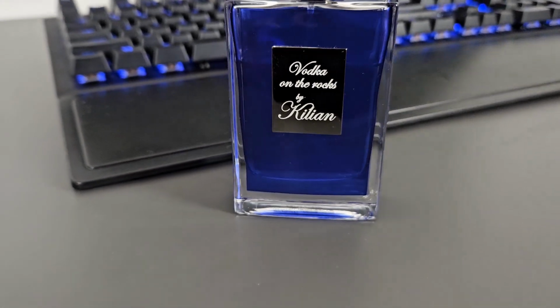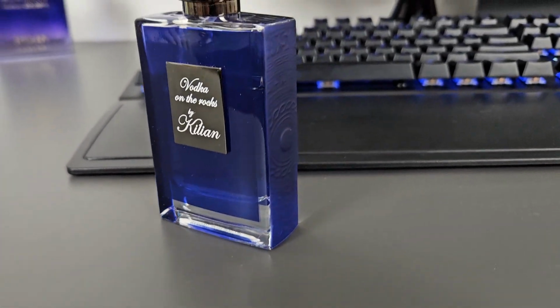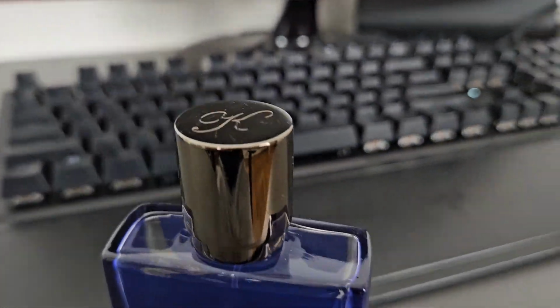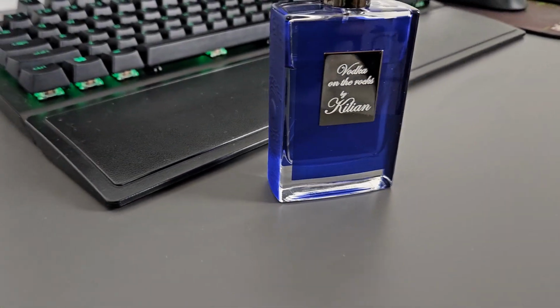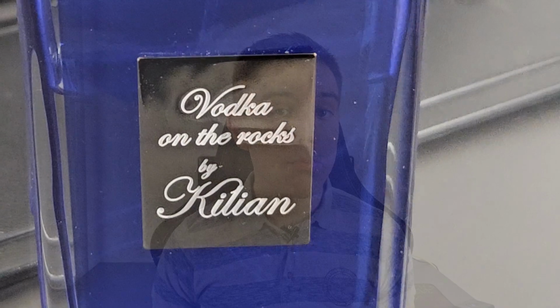Now, one thing I want to mention, this fragrance does not really have that good of a longevity. So I think you really have to test it out on your skin and make sure it's worth it for you because it's a bit more expensive. In Serbia, you can find this fragrance for around 180 euros for 50 milliliters, which I think is an okay price if you enjoy a smell such as Vodka on the Rocks. But overall, I think it's still a good fragrance for the springtime.